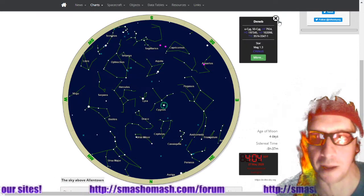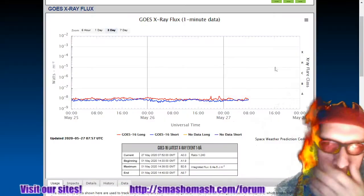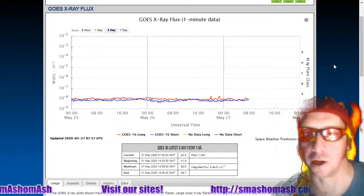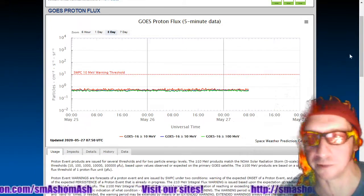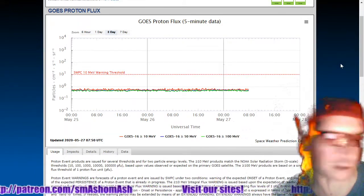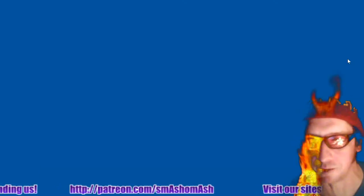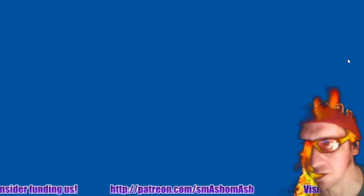And my personal favorite, Deneb. A couple little bumps in the GOES X-ray flux there. Nothing to write home about, nothing even resembling a B-class flare. Proton flux is flatlined, and we don't expect to see any significant change in this even with that coronal mass ejection headed this way. Again, it's quite minor and diffuse.